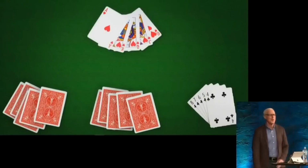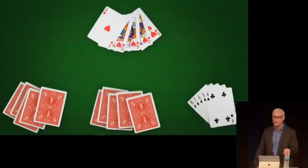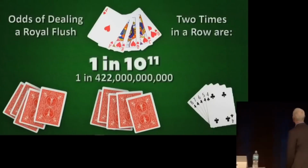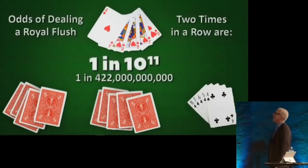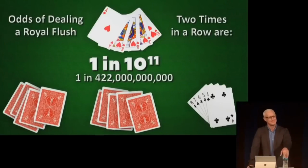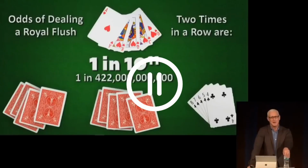Really? What are the odds of somebody dealing themselves two consecutive royal flushes? Really? You want to know what they are? They're this. I think at this point, most reasonable people would say, nay, nay. Something's not legit here. Let's talk about probabilities, shall we?